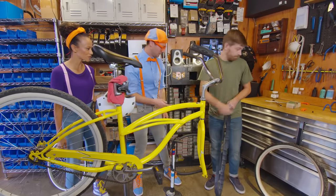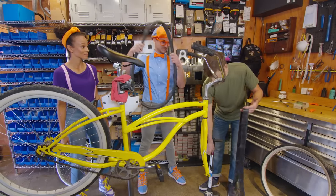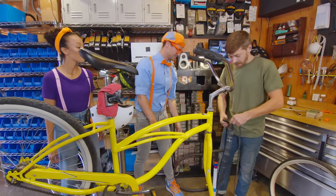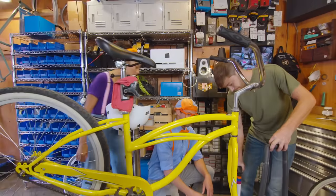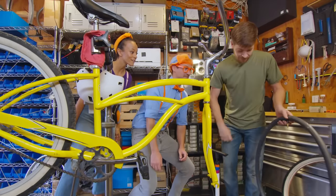Whoa! Yeah, it looks flat. Yeah! So that is this, but brand new? Exactly. So what we're gonna do is fill it up with a little bit of air to make it easier to install. Whoa. Cool! Look at it! It's getting blown up! Yeah!